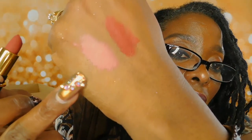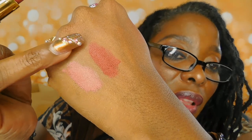That's the mini, okay, of Omi, and this is Flesh 3. Ooh, that's pretty. Oh, I like that. That's nice. Oh, okay, that's 1995. And that's Flesh 3. Okay. And it's just adorable to put in your purse. Wow.